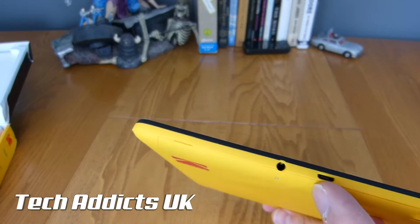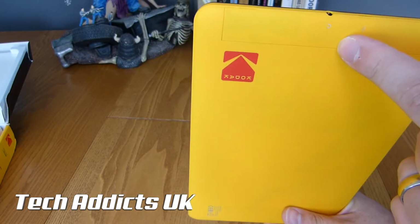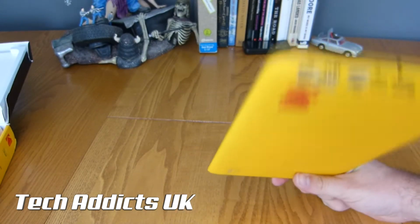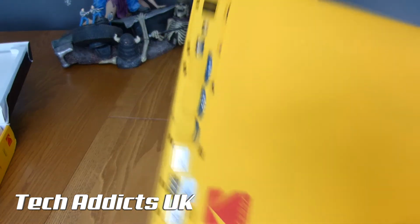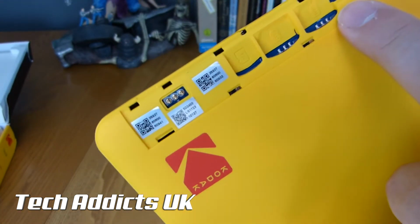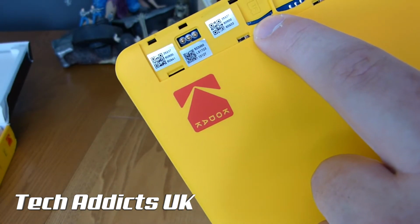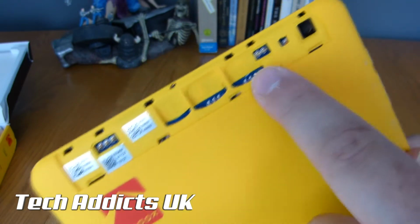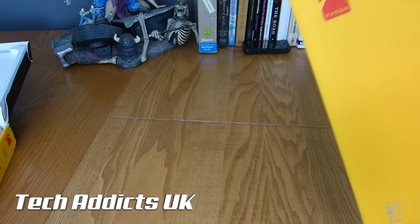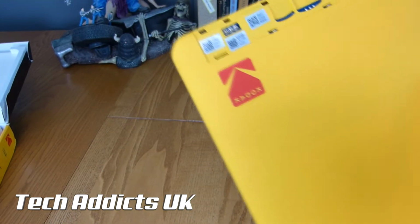And then here we have the micro USB power supply and a headphone socket. There appears to be a hatch here as well. Oh yeah, that comes off, right, okay. So under here we have 2 SIM cards, full-size SIM cards. The camera, MicroSD card expansion, and some more pins which connect to these, so that must be the aerials or something on the outside.